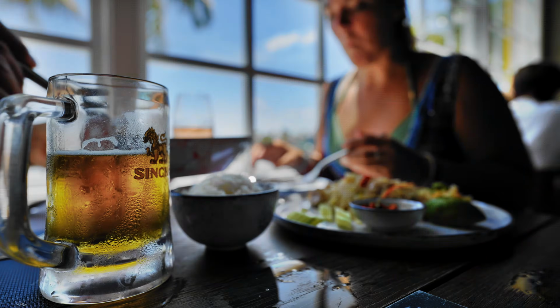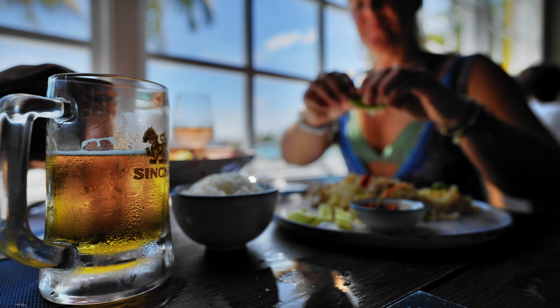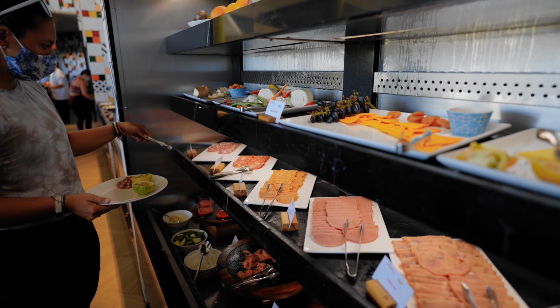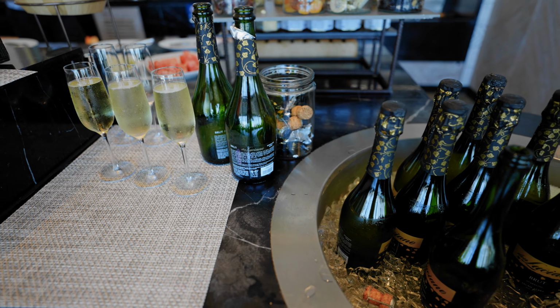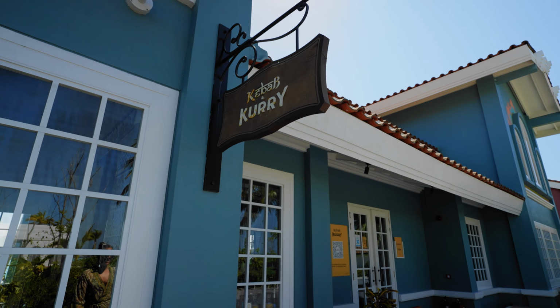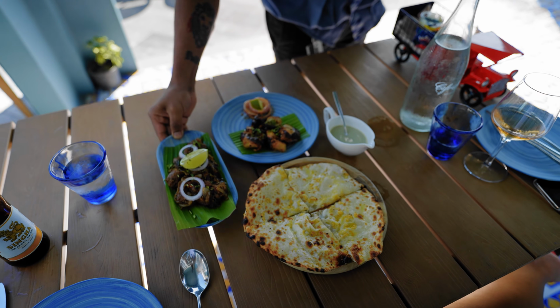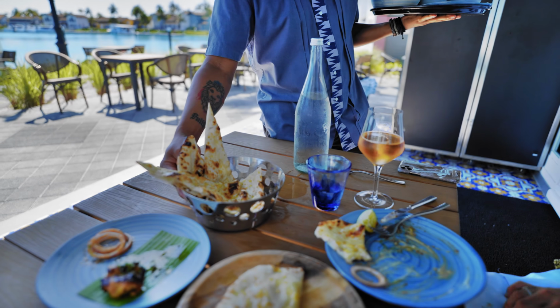Now, while the entire property is not all-inclusive, you do have the option to include meal plans during your stay. You can get half board, full board, or all-inclusive plans, which you can add on to your room rate, which do give you access to a large majority of the property's outlets, which include 8 dining experiences out of the 12 that they currently have available here on property. For all-inclusive packages, they also offer a credit at those outlets that you don't have access to.